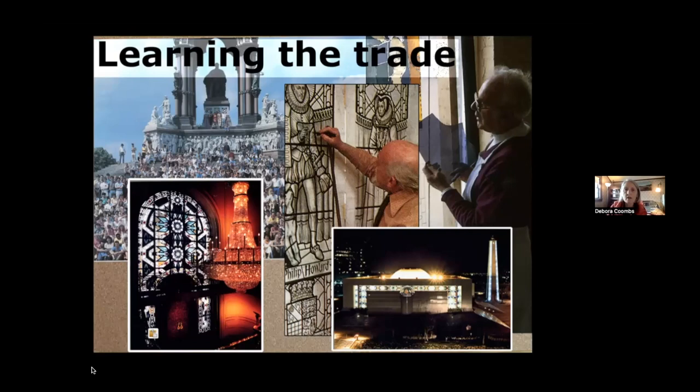And I worked on some extraordinary projects. So here, I think you can see on the right, that's James Weatherly. And Jimmy Weatherly was the chief glass cutter. I learned a lot from him. And then that's Paul Chapman with the bald head. And Paul was the cartoonist there. He did all the full-size drawings, learned a huge amount from him as well.